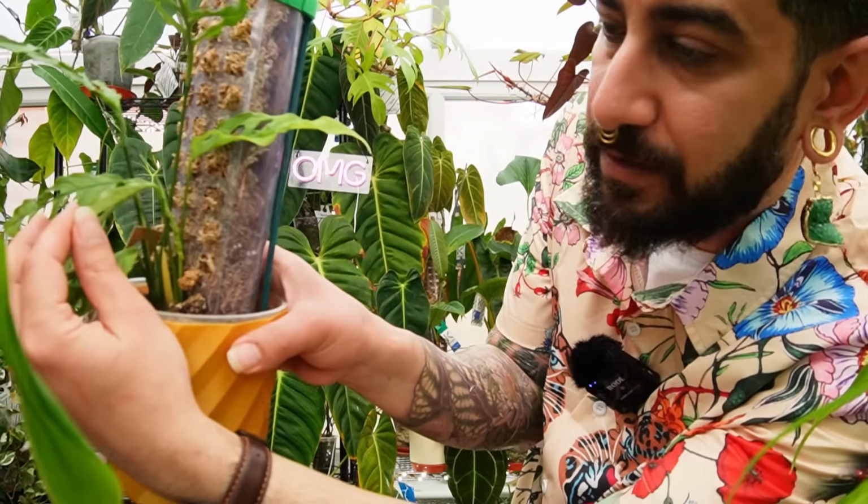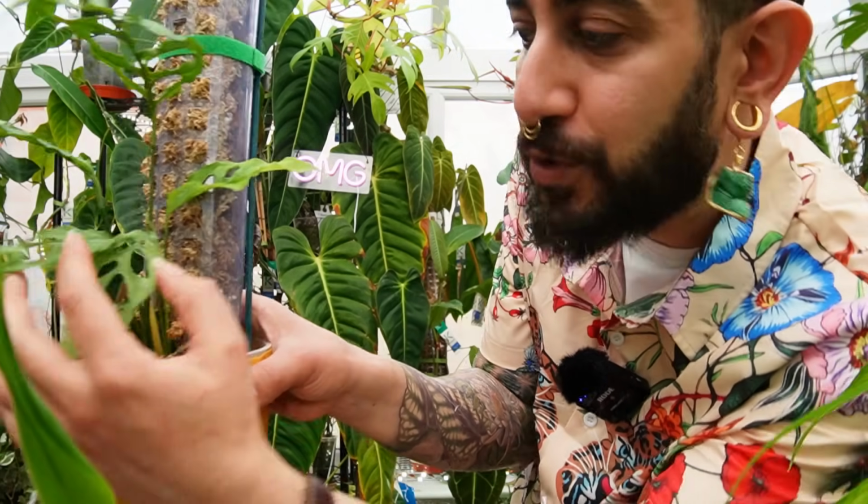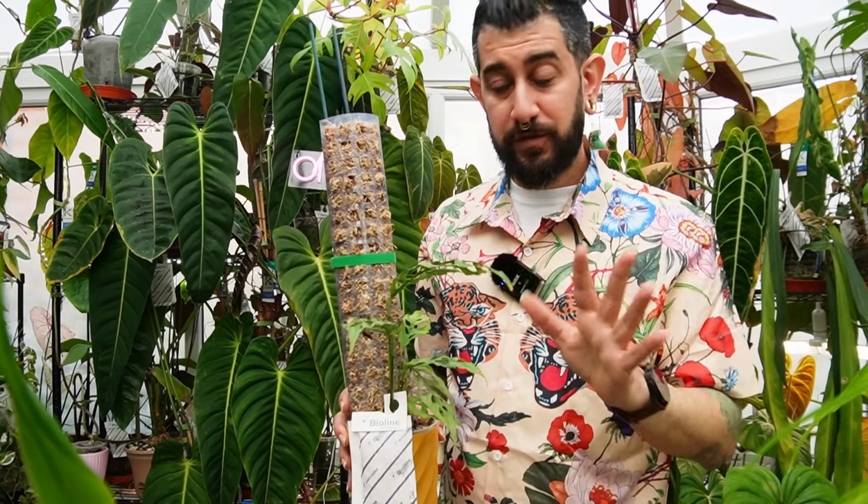Right there, you might be able to see, is a new leaf, and it has not put out a single runner since I've put it on a moss pole. So yes, everybody that was saying that this plant definitely needs a moss pole, could not agree with you more.